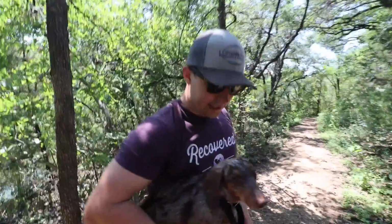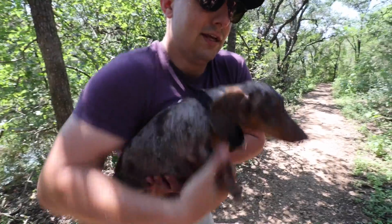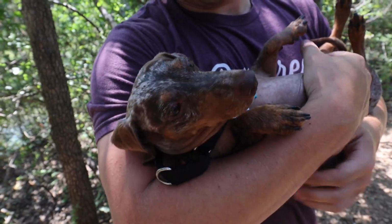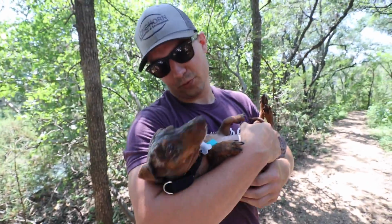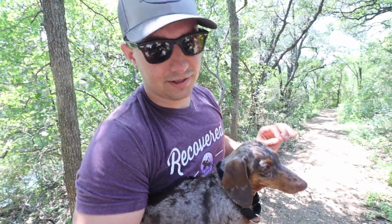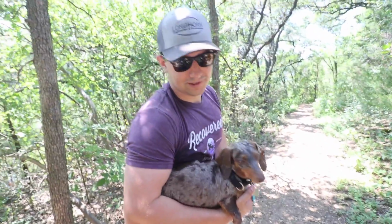Next, we're gonna walk down this way towards the Blue Hole and show you guys what the Blue Hole is all about. All right guys, look who we ran into on the trail. This is Gia. She loves the San Gabriel Trail and the river. So we are about to make our way down to the Blue Hole. It's hot out here, so we had to stop and get these little dogs some water, but we're almost there.